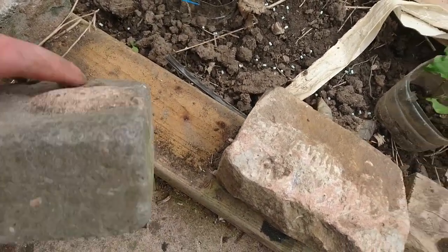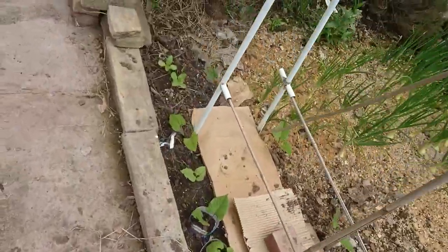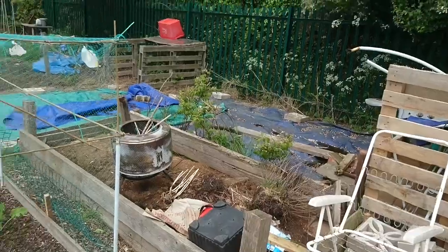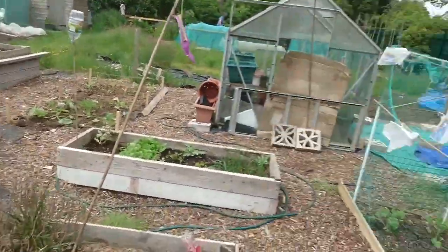Wood lice. I know wood lice eat roots of plants and stuff, but I don't really have much of a problem with them. I have more of a problem with them in pots than anything else. Okay, so that's the garden so far.